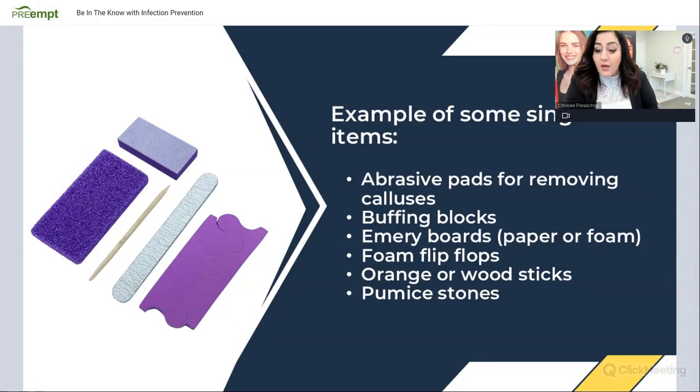Right? So if you just bought files that say reusable on the package, are they hard plastic? Do they have removable grits? Let me know, because if the grits are not removable, that's porous, so I wouldn't. Now we have stainless steel. There's such a thing called stainless steel files.